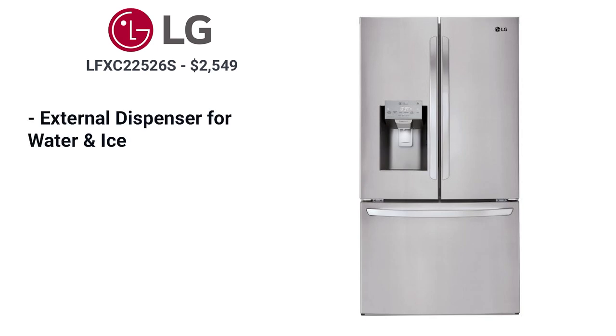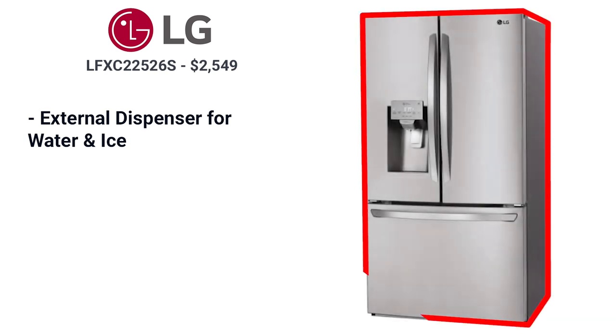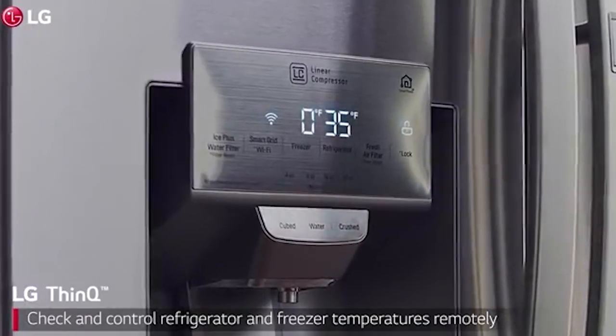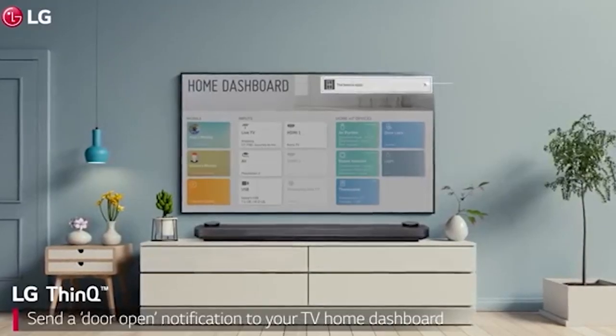At $2,549, the LG LFXC looks like an ordinary French door. It has the water and ice on the outside versus the LG LFCC, which has the internal dispenser. It's large for a counter depth as well at 22 cubic feet, whereas the average French door counter depth varies from 19.5 to 21 cubic feet. It is also Wi-Fi enabled with their ThinQ app technology, so you'll be able to control the temperature of your fridge and can be alerted if the door is left open or if the filter needs replacement right from your phone.